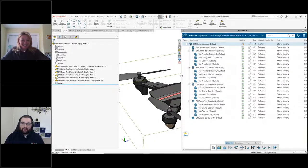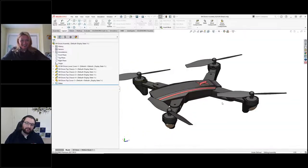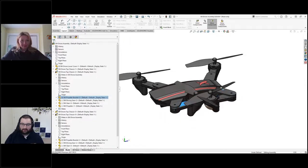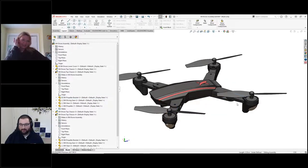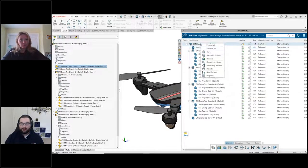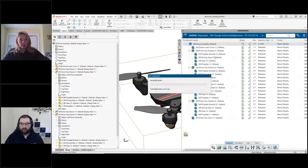All right. So in this case, I'm going to take a look and say, crumb cakes. When I move this around, they hit. I should have probably thought that one through. That was pretty obvious. So what do I need to fix? Well, I can just select the product and see, okay, propeller bracket, chassis, let's go ahead and fix these things. So I'm going to go to save with options here.